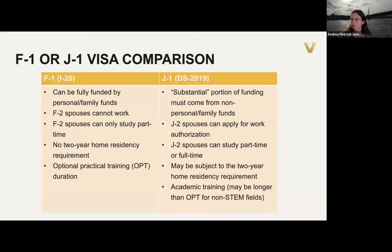There are some advantages and disadvantages to each. One of the main benefits of the J1 visa is that if you're coming with your spouse or unmarried children under 21, they can study full or part-time. They can also apply for work authorization. Dependents who come on an F2 visa are more limited in what they can do. They cannot apply for work authorization.